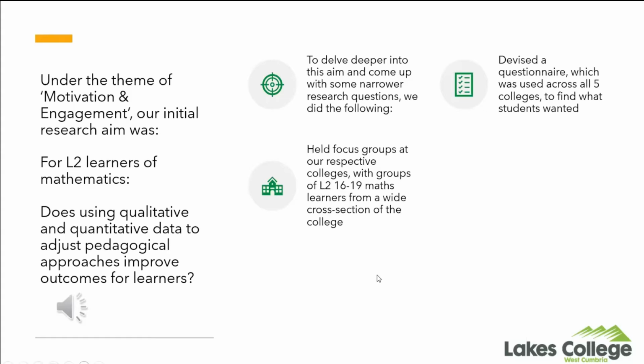Loads and loads of data, which we then narrowed down, and we took the main themes out of that and held some focus groups at our colleges with the learners and delved a bit deeper into the things that were coming out. And we asked them lots of different questions there, and fed them pizza and gave them pop and all sorts of things. And when we'd done that, there were a couple of key themes that were coming out there.